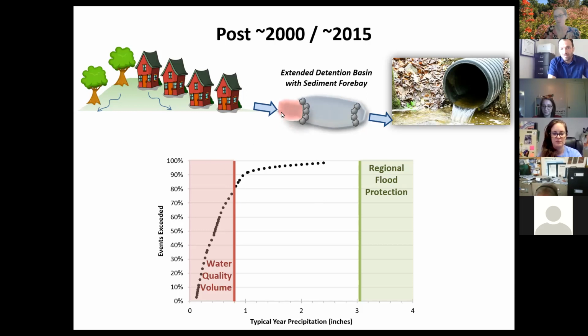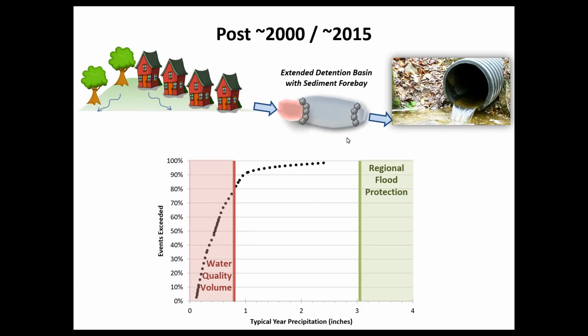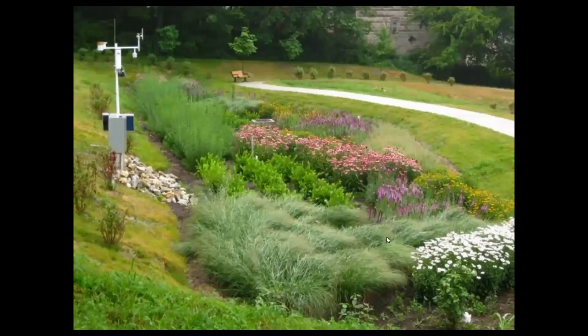So like an extended detention basin with a sediment forebay, or a bioinfiltration basin, or some of those newer age green infrastructure BMPs. But the idea is you don't really have to adjust the size of your classic flood control basin much, because you already have the space. You're just trying to knock the first flush down and prevent those pollutants from reaching our waterways. And so you ended up with things like this, really beautiful stormwater practices that can add to the aesthetics of a neighborhood, for example.